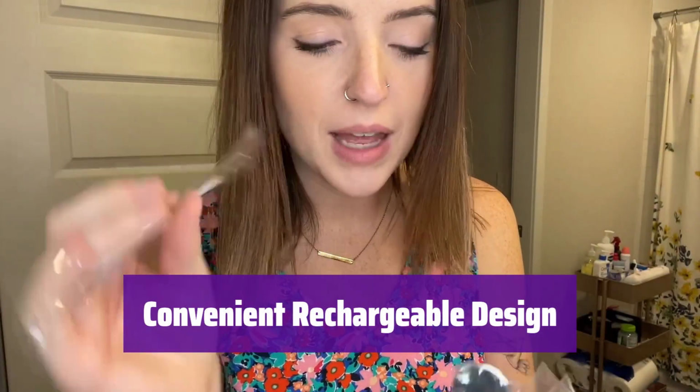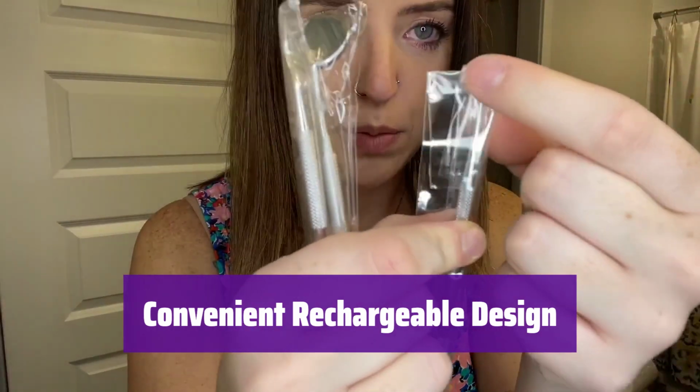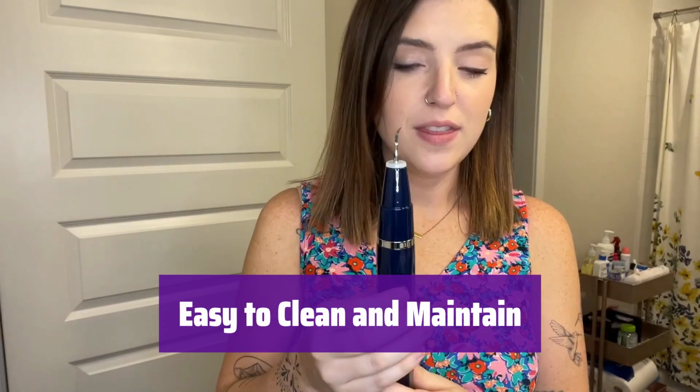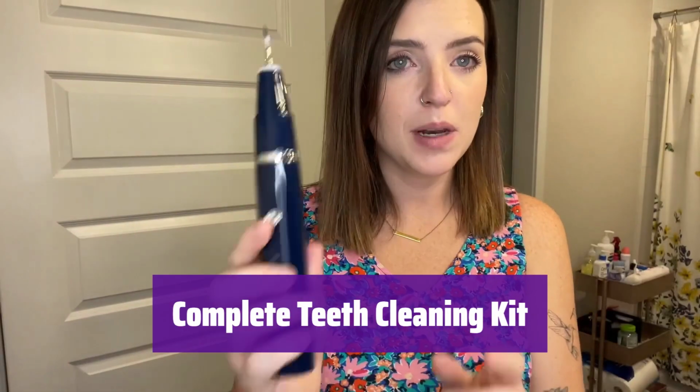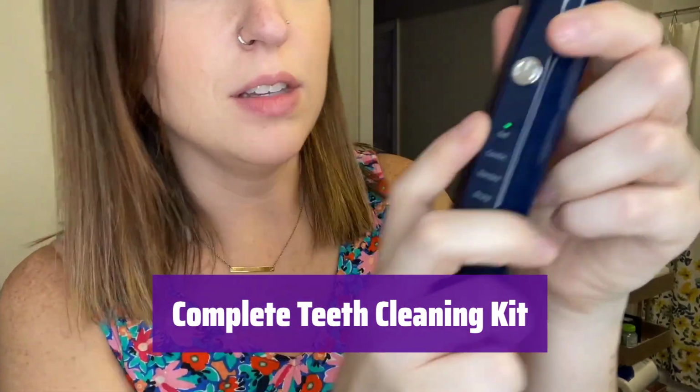It's rechargeable via USB-C and has a long-lasting battery. The built-in LED light and mirror make it easy to see what you're doing. It's completely waterproof for easy cleaning. Simply rinse it under water after each use for optimal hygiene. This kit provides everything you need for a thorough and effective clean. It's simple to use and maintain.